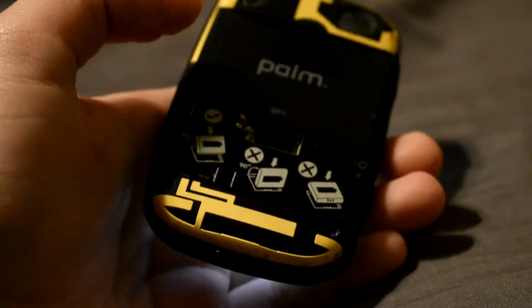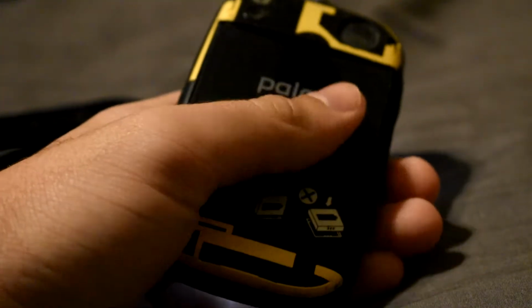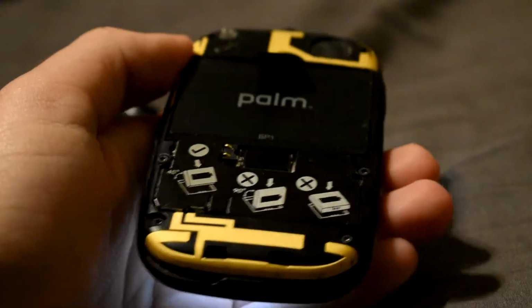Yeah, this is the battery, which I'm not going to take out because it'll kill the phone, but there is no SD card or anything. It's just the 8 gigs internal only. But yeah, not much you can really do in there. And then take the battery out, of course. Alright, so I guess that's it for the hardware.